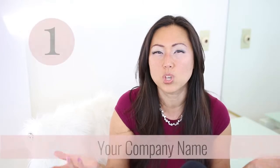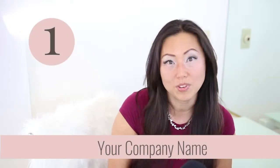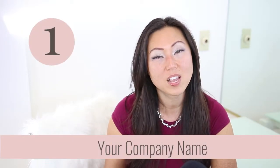Now, the second method is to do a variation of that, which is simply to use your institution name. So like Franklin Covey has the Franklin Covey planners. So you could have a company maybe already established, and now you're making planners, and that's the name of your planner and your company. So they're one and the same.